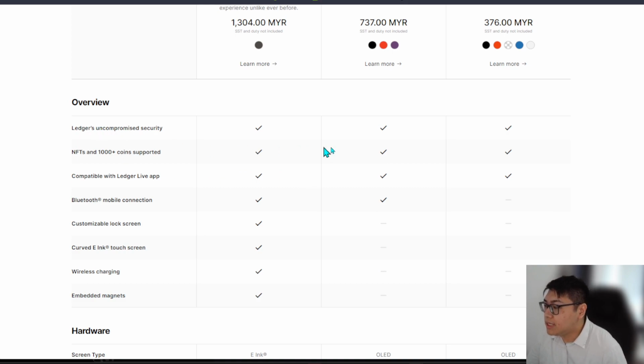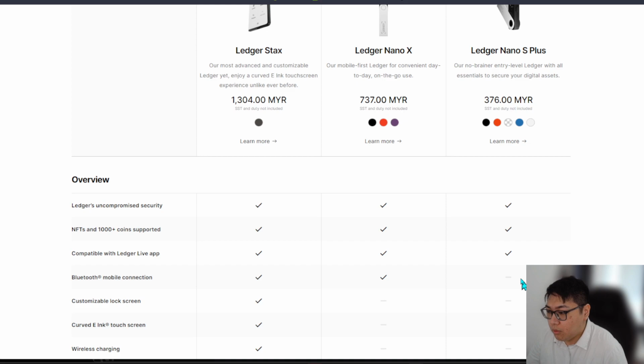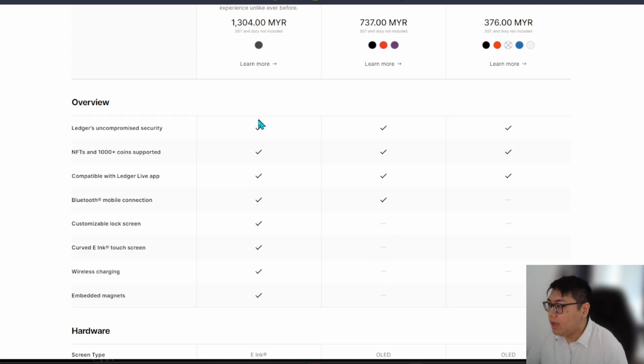If you scroll down, we can see the wallet's Bluetooth. The S Plus does not have a Bluetooth connection. The Nano X has Bluetooth, so this one is already on the go. If you own a Nano X, you can use it on the go. And of course, if you scroll down, we can see there are additional features being added over here.